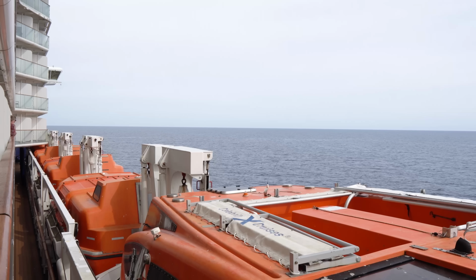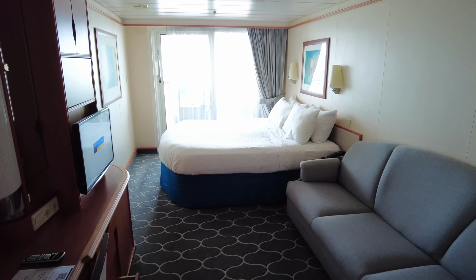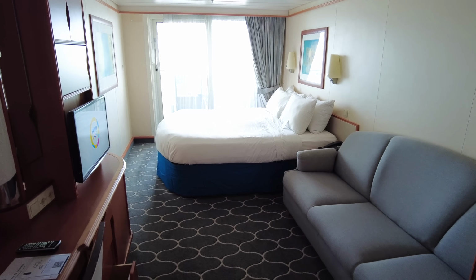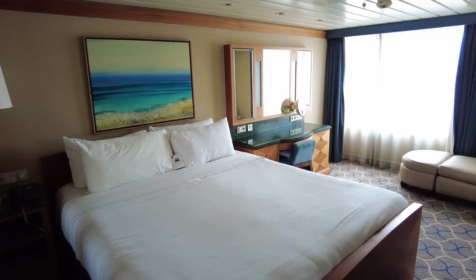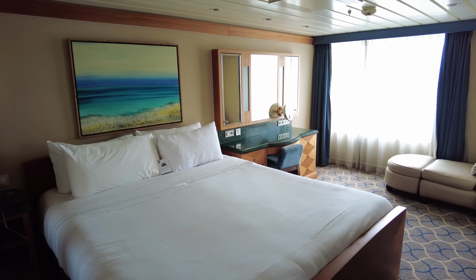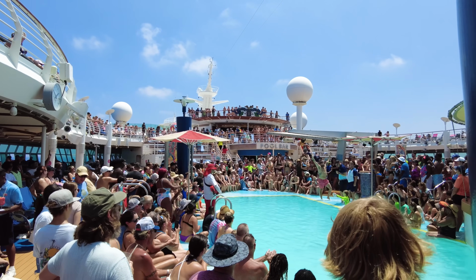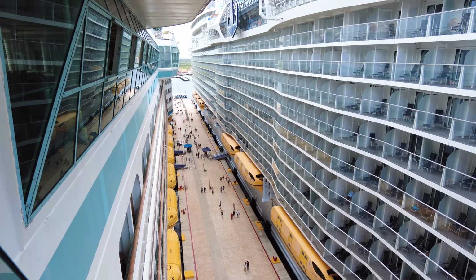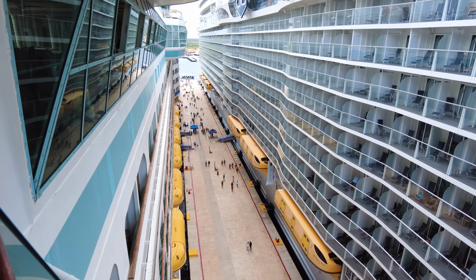What I mean by bad location are ones that maybe have an obstructed view, or they're all the way forward or all the way aft, which sometimes can lead to more of a sensation of movement if you're sensitive to that and basically getting seasick. Or you could have noise problems, right? Noise from common areas, like your cabin being underneath a pool deck or something like that. At any rate, if your bid is accepted, Royal Caribbean assigns your cabin location, and it's out of your control as to where the room is located.